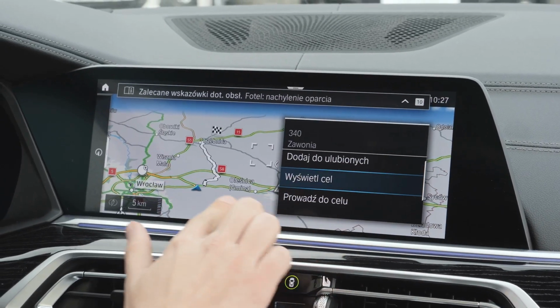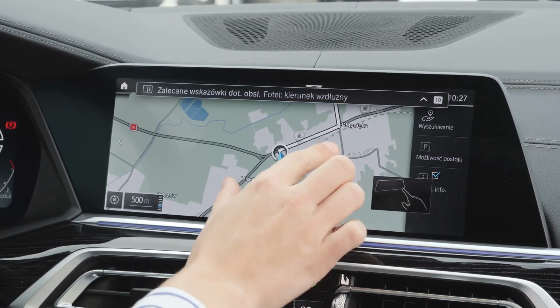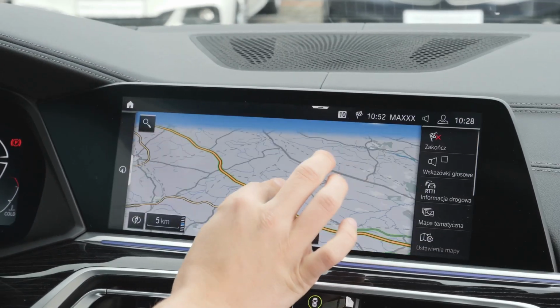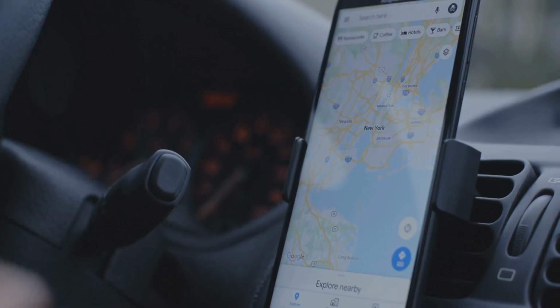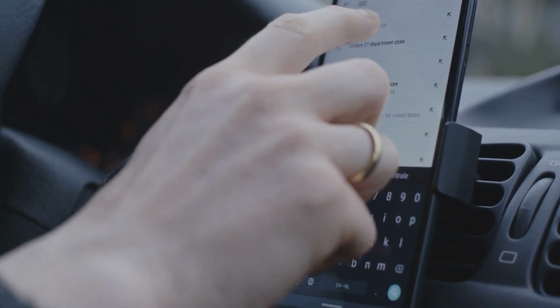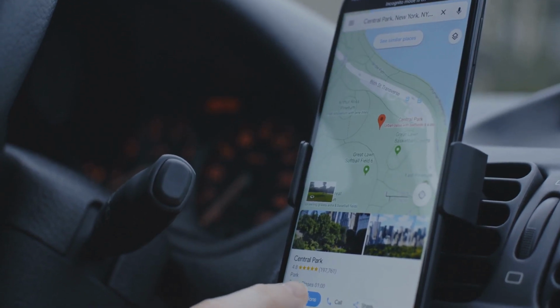Listening to turn-by-turn navigation. Clear voice guidance tells you when and where to turn. This ensures you stay on track without having to constantly look at the screen. Google Maps on CarPlay also offers voice control. Just say, "Hey Siri, navigate to..." to start navigating without lifting a finger. This hands-free feature is perfect for keeping your focus on the road.